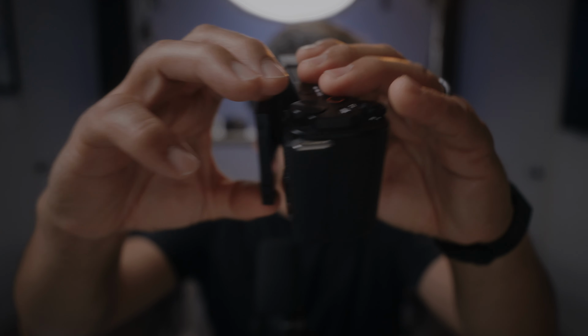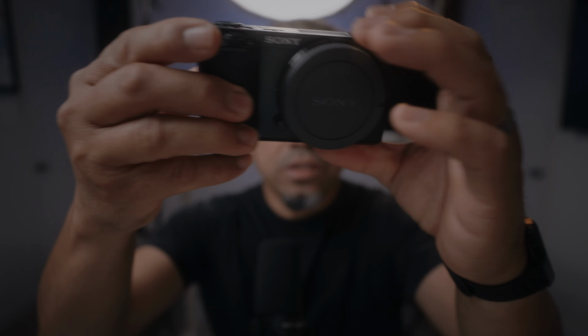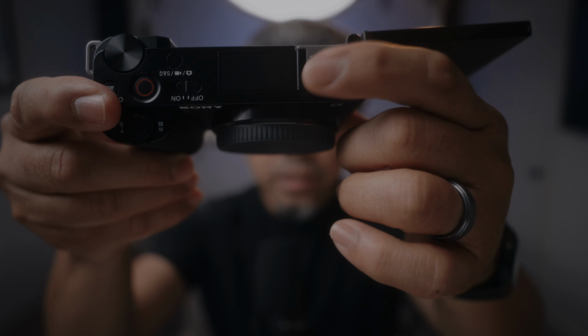You don't want to get too bogged down with all these buttons. It has a nice flip out screen, so if you get into selfie videos, like YouTube videos like this one, you can get easily into that. It also has this cool zoom rocker, which you can zoom just with your index finger, and that's something that not a lot of cameras nowadays offer. Also, this camera has pretty decent audio.